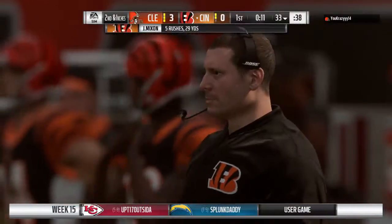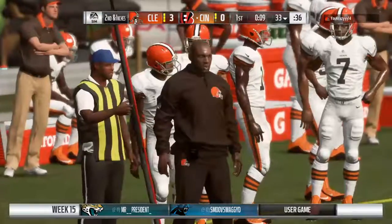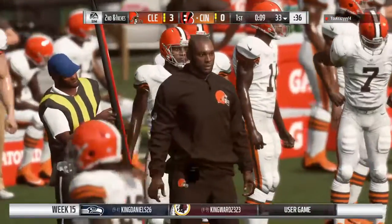And he'll get it up to the 33-yard line. It'll be a pickup of 10 yards. And that'll make it second and a foot or so.